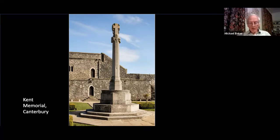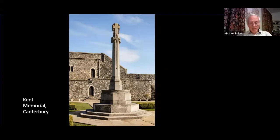There was damage to this cross in World War II. Another wall close by was hit by a bomb. But as Herbert wrote, the cross, wounded, stood erect.